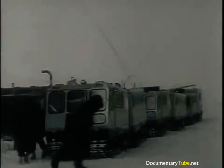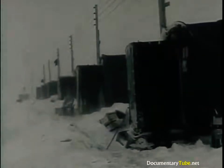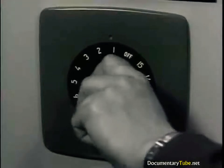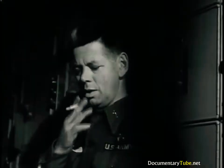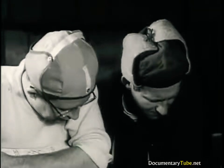In this tense atmosphere, we changed crews twice. Above us, it was dark and miserable. With the approach of winter, the sun was preparing to set for the year. Finally, our meters reported a significant increase of reactivity. The whole camp was standing by, waiting, tense. By the 9th hour, the last fuel element had gone into place.